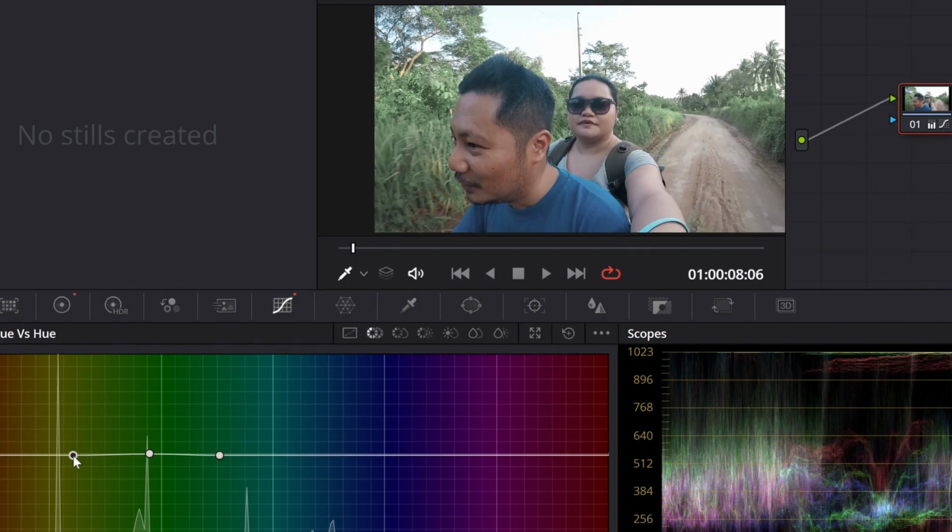Let's say you're working on a project and you need to make quick adjustments to the color grading. With DaVinci Resolve, you can easily make these adjustments with just a few clicks. Its color grading tools are some of the best in the industry. And with its intuitive layout, you'll be able to make necessary changes to your video in no time.